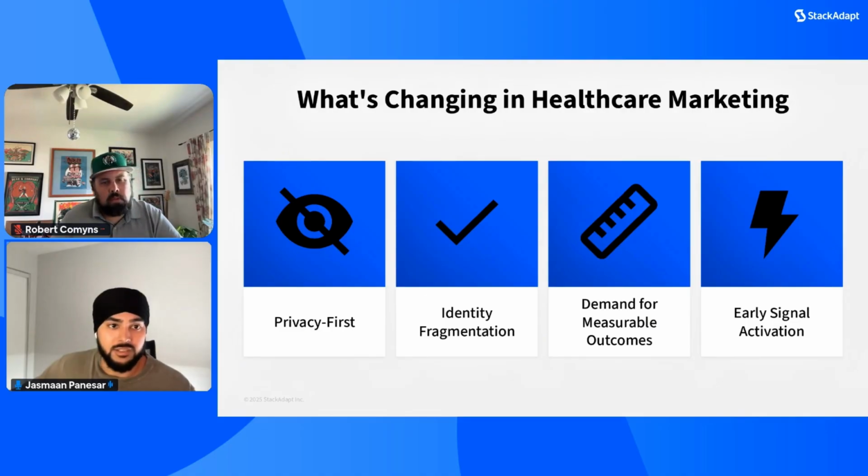So what's changing in healthcare marketing? First thing is talking about privacy. This isn't necessarily a change, but it's something that has always come up in the healthcare space. HIPAA is naturally just making it harder for us to track conversions, right? And it's also heavily impacting how we do targeting and measurement today.